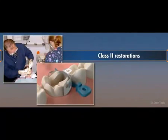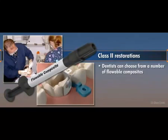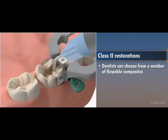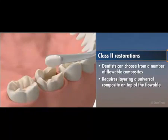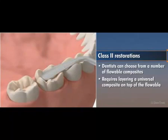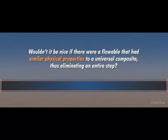When filling Class 2 restorations, dentists can choose from a number of flowable composites that can be used to improve composite-to-tooth structure adaptation, especially in hard-to-reach areas. But in most cases, filling a Class 2 restoration requires the time-consuming process of layering a universal composite on top of the flowable in order to achieve the desired strength and wear resistance. Wouldn't it be nice if there were a flowable that had similar physical properties to a universal composite, thus eliminating an entire step? Well, now there is.